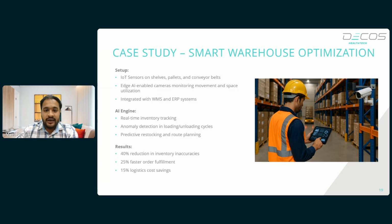The AI layer added intelligence, detecting anomalies like misplaced inventory or inefficient routes, forecasting restocking needs, and optimizing internal transport, all in real time. As a result, the company experienced noticeable improvements in inventory accuracy, faster fulfillment cycles, and reduced logistics costs due to more efficient use of space and optimized routing.